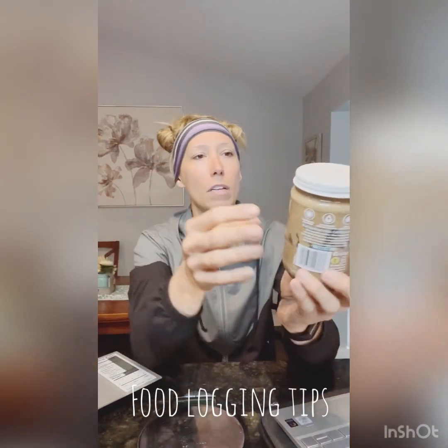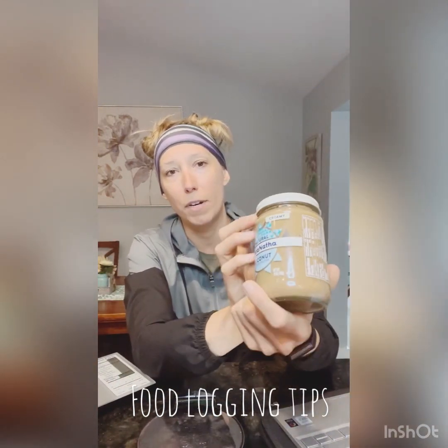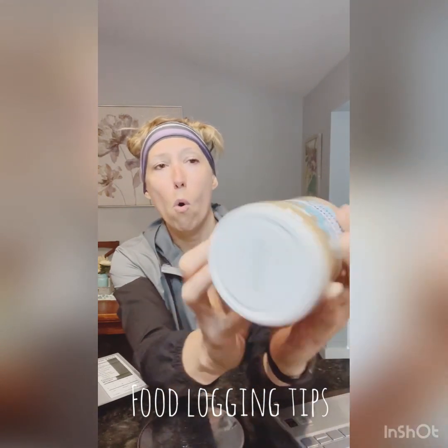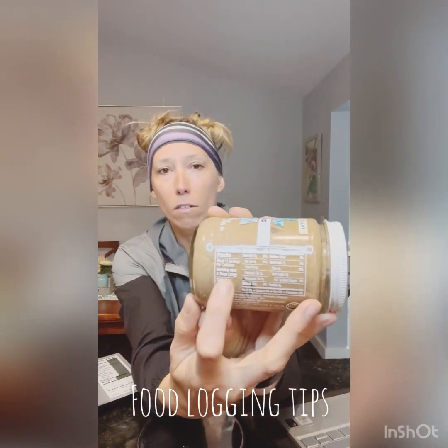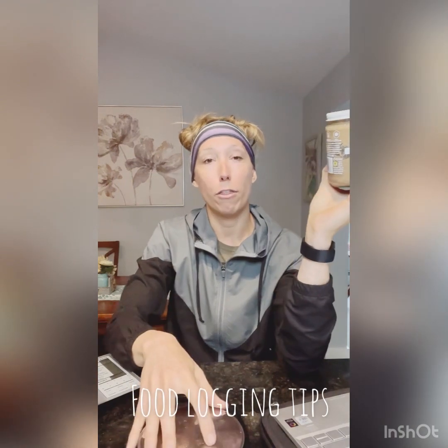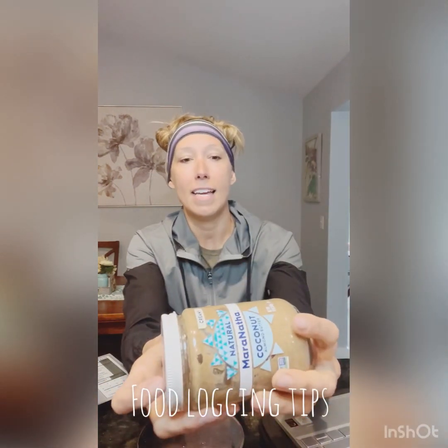But when you're looking at something on a label, so for example, when you're looking at nutrition facts, this is just some coconut nut butter. If you're looking here, you can see that a serving size is 2 tablespoons, or right here it says 32 grams in weight. So having a food scale, knowing 32 grams in weight is 1 serving, that's 190 calories.